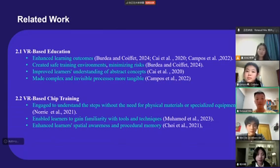About related work. First part, VR-based education. Its extensive learning outcomes create safe training environments, minimizing risks, improve learners' understanding of abstract mathematical concepts, and make complex and invisible processes more tangible. The second part is the VR-based training.